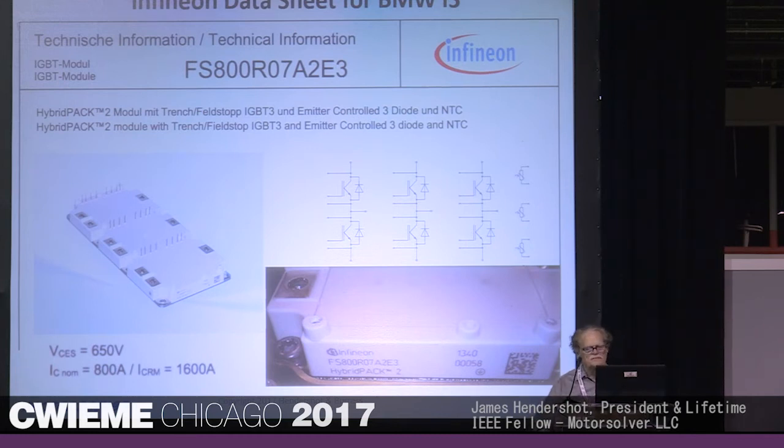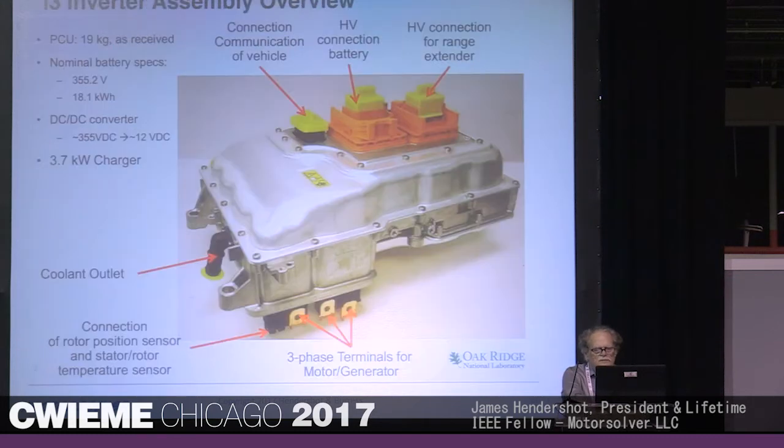But BMW spent their money elsewhere and was able to use a standard Infineon bridge. And here's a description of all of it for those who want to study it. You can study all these things.